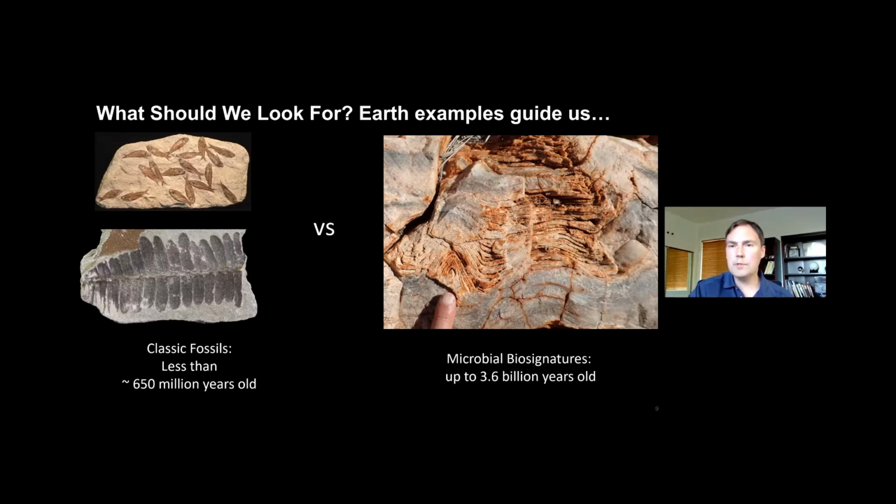And this is an example of a stromatolite. This is a formation that's produced when we have microbial mats that are growing, for example, on a muddy surface in shallow water. Again, I emphasize these are billions of years old here on Earth. And billions of years ago, we believe that Mars was much more like Earth and much more water rich on the surface.